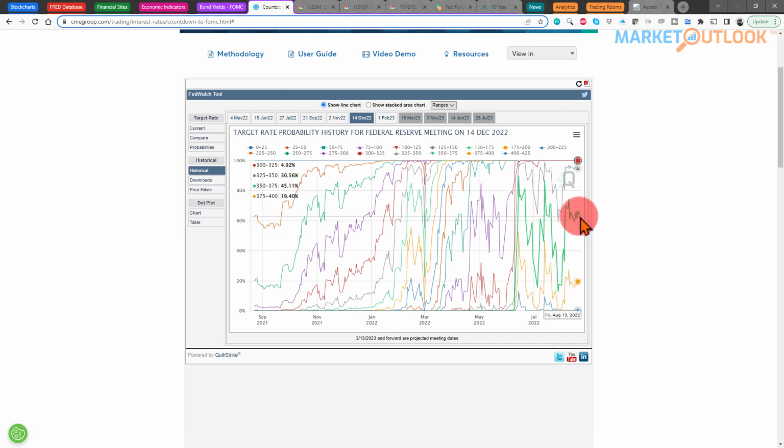For this 350, again, to get to this 325 to 350, basically another 100 basis points of hikes over the next 3 meetings has pretty much maintained itself at these high 90 levels. It's this green one, which is 125 basis points of hikes between now and the end of the year. That's the one that still is above 60%.